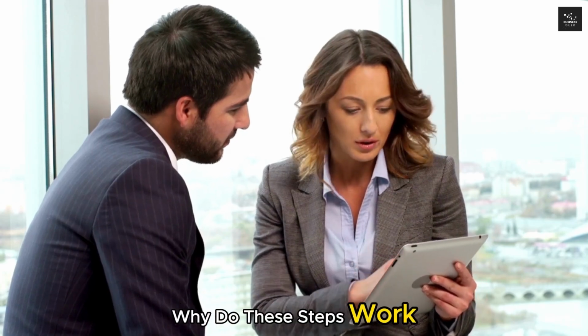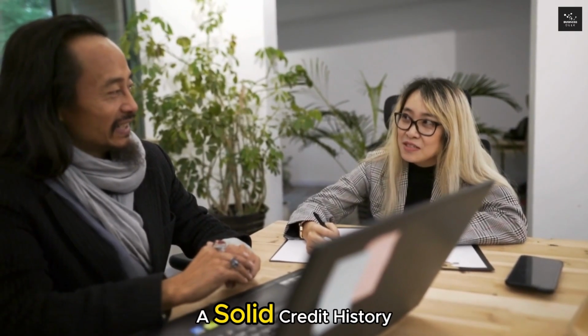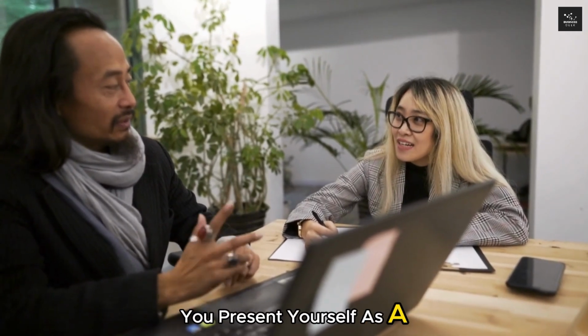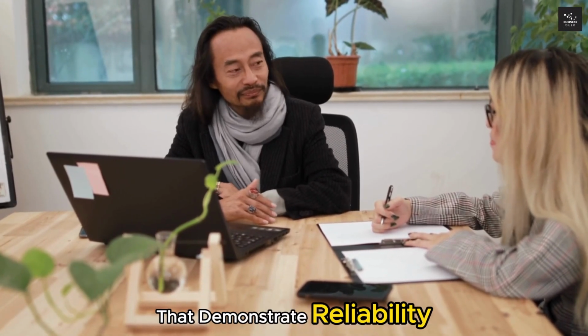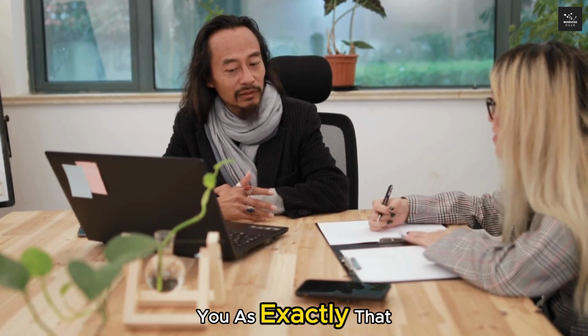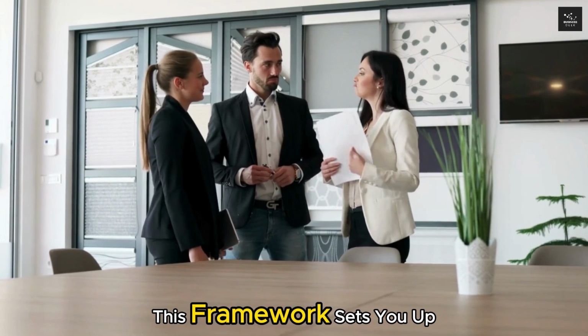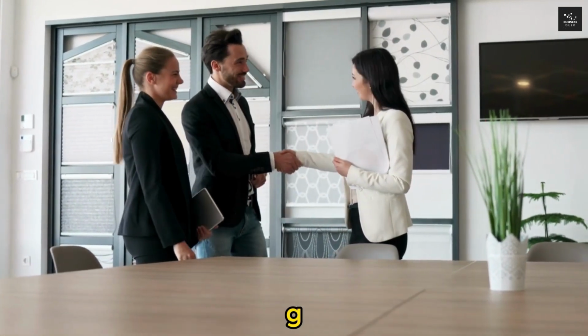Why do these steps work together? When you combine an airtight LLC structure, a solid credit history, and a compelling funding proposal, you present yourself as a low-risk, high-reward business. Lenders want to invest in businesses that demonstrate reliability, clarity, and growth potential, and following these steps positions you as exactly that. Whether you're starting small or aiming to scale, this framework sets you up to confidently secure $100,000 or more in funding.